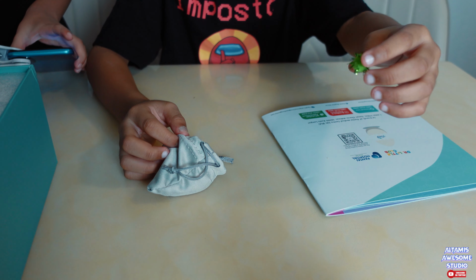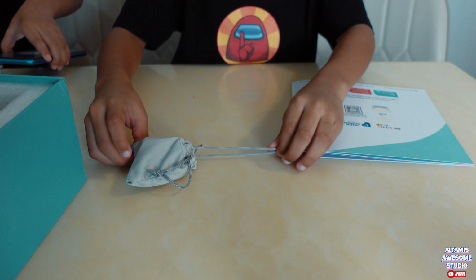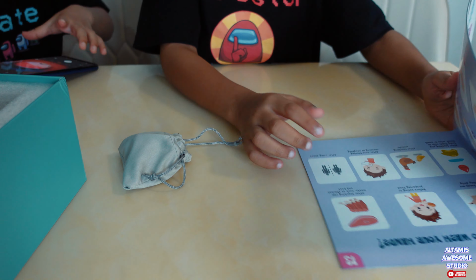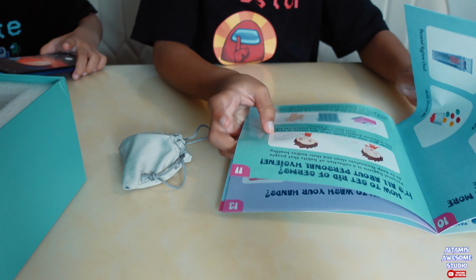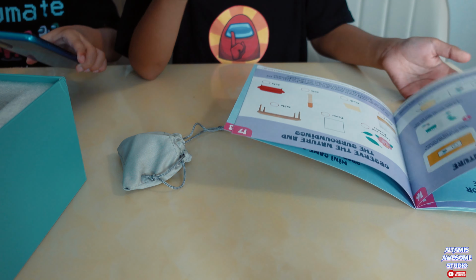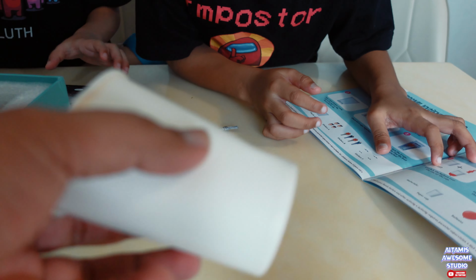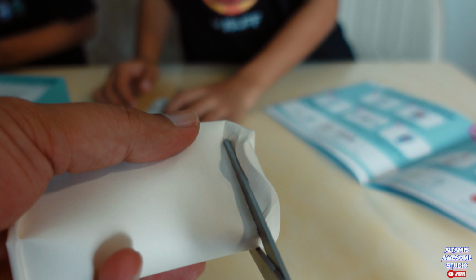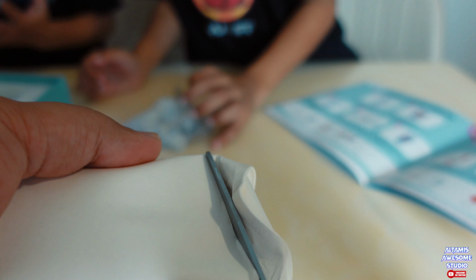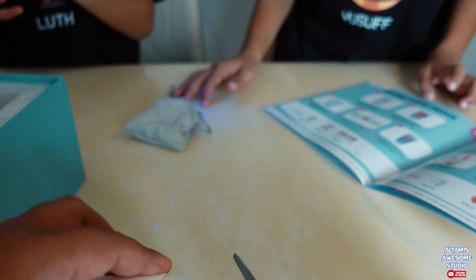Ah, okay, instructions. I want to see the instruction. Here. I don't know, where is it? What is it that I'm supposed to do? Ooh, here's the box to do. Okay, so I need to cut. Okay, let's take the scissors. Make sure you ask your parents to do this, okay? Don't do this on your own. It's very dangerous. This thing is sharp.